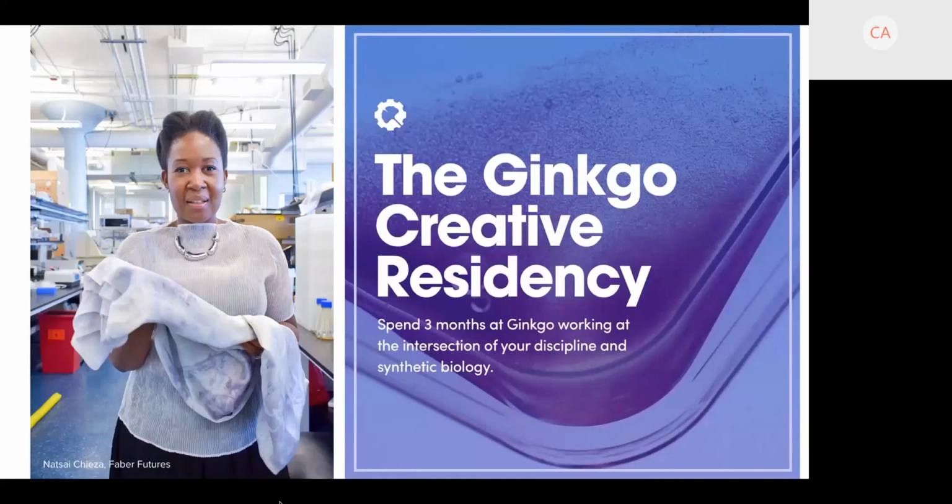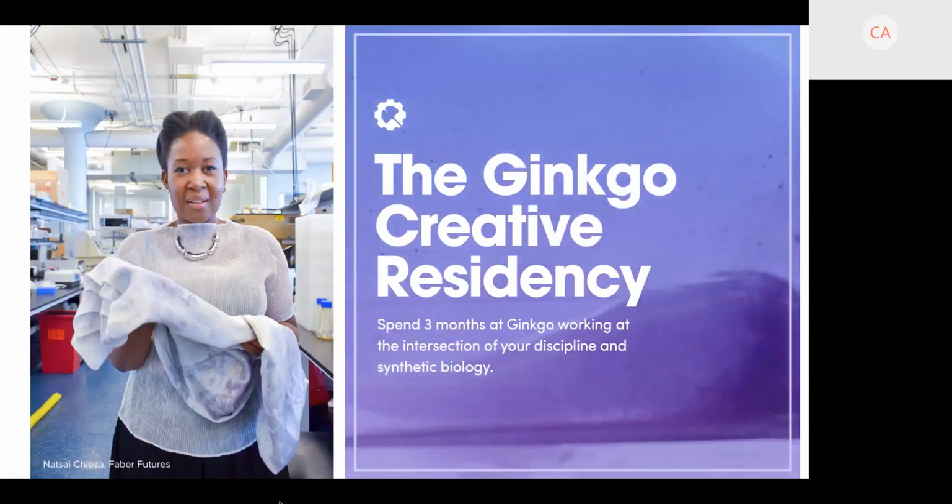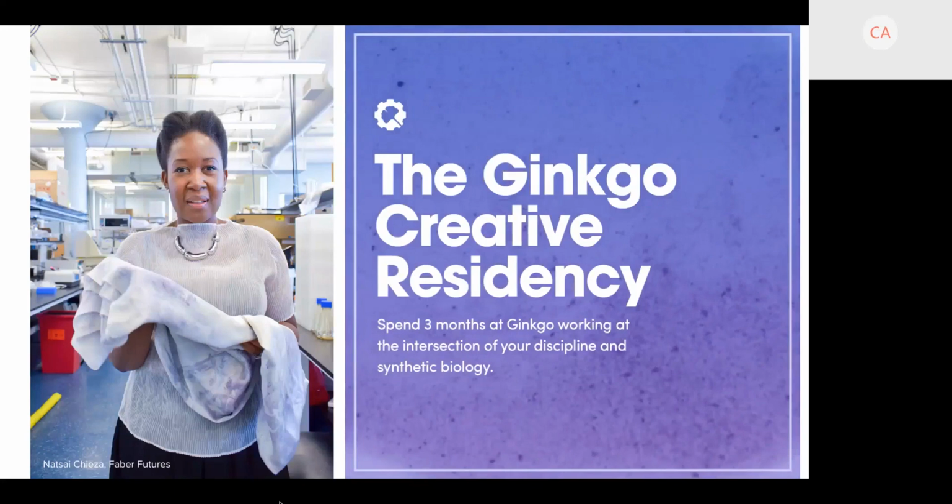And then the other thing that I'm very involved in, and we're about to announce the third iteration of, is a creative residency program. Creative residencies are usually things that are common in museums or big companies. And we were really thinking, you know what, design is so important to what we do, both at the molecular level of DNA, as well as being able to communicate what it is that we're doing.